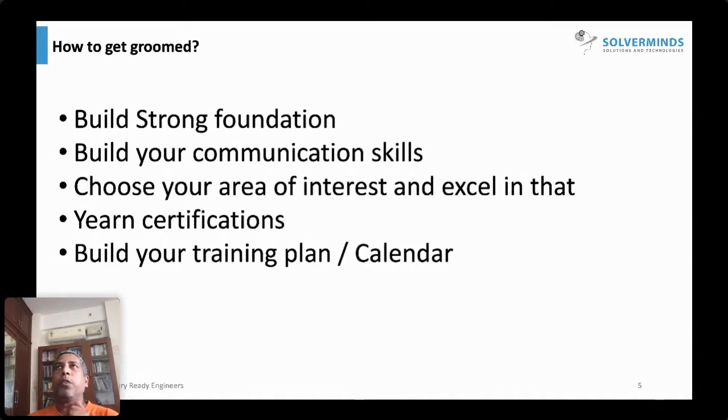You have to focus on getting some certifications. Excuse me for that, there was a spelling typo over here. You just get certifications here. Certifications are an additional star in your hat.